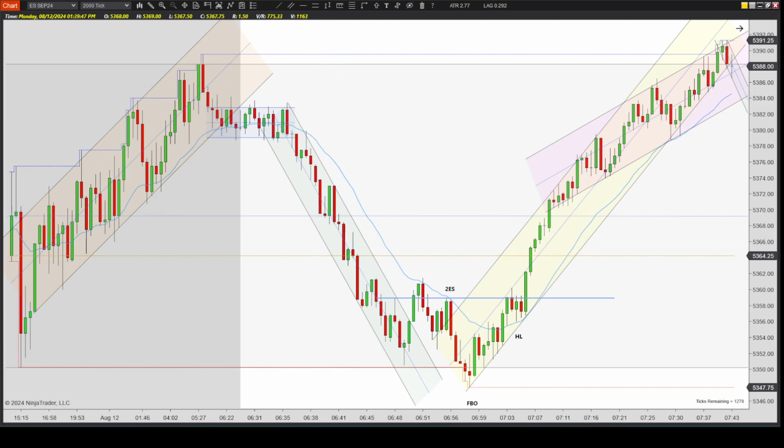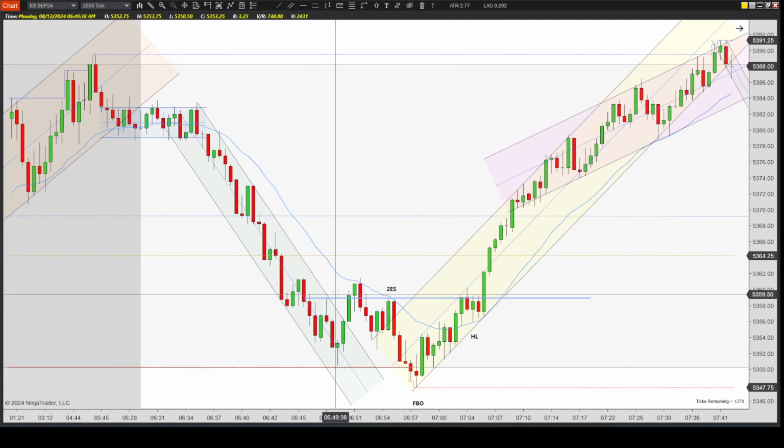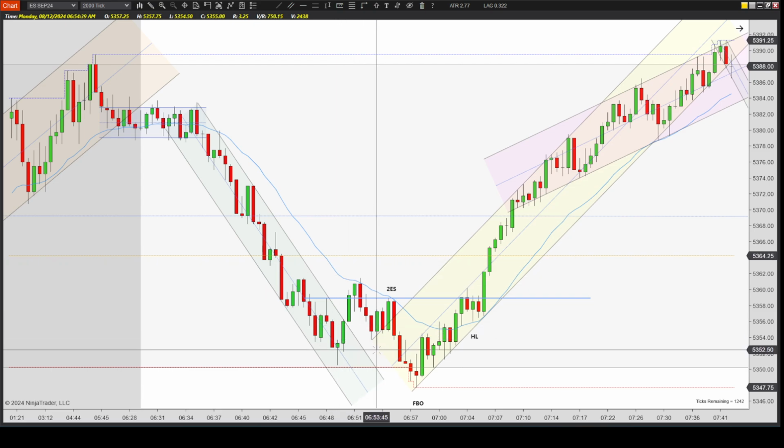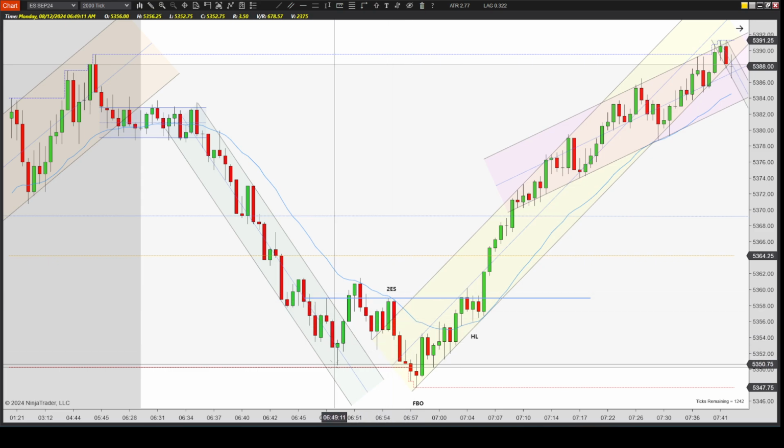The first setup that I saw was right here. I call it an almost trade because it's a break of this green down channel. It's a first entry short, pullback, it creates a second entry short. Second entry short is a break of this green downtrend. First attempt down, second attempt down. It could be seen to try to test the lows here.